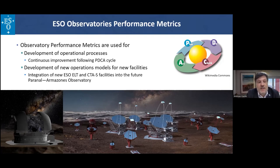We are now developing new operation models for the new facilities which we have to integrate into the sites, like the ELT or also the Cherenkov Telescope Array in the south, which will be hosted in our area as well and will be operated as part of this future Paranal-Amazonas Observatory. So we're trying to develop these operation models, which with these new facilities bring new challenges while we have to run the old facilities, to bring these things together based on data analysis gathered over many years of operations. Thank you. And I am handing back to Richard now on the next slide.